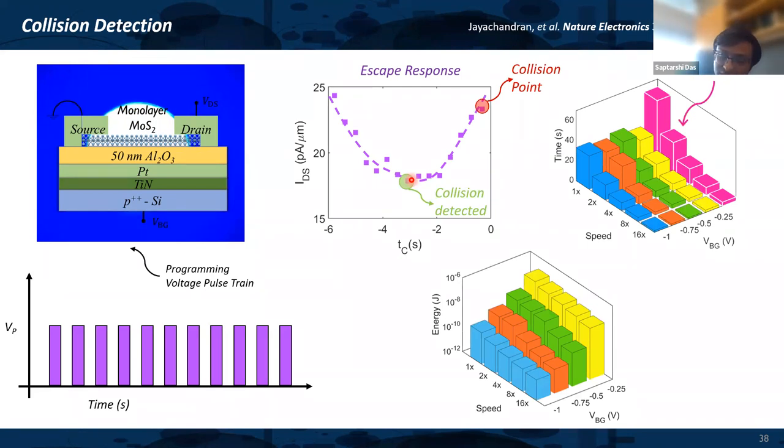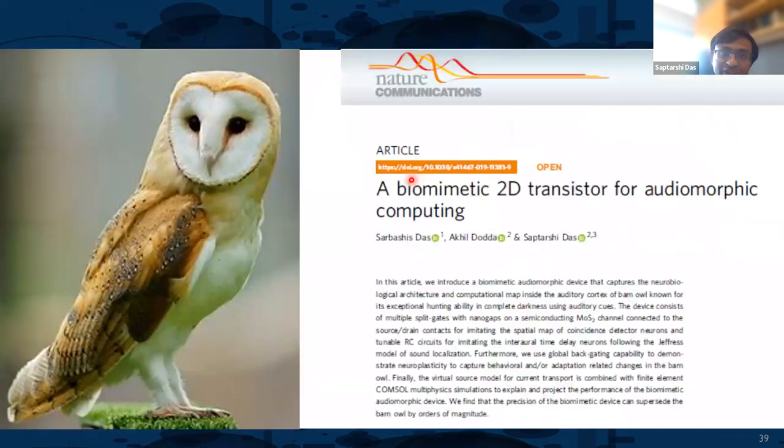So again, this collision detector is going to be very important for many applications, starting from autonomous vehicles, flying drones, or even rovers, which are going to be deployed in extraterrestrial places, right? And these are going to be edge devices. And if we can really make ultra-low power edge sensors for collision detection, then we will probably have a near-term application of this 2D material.